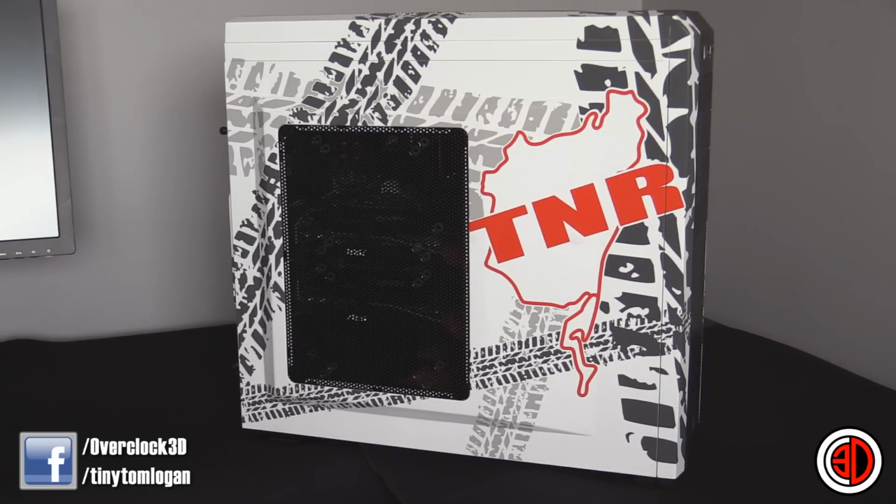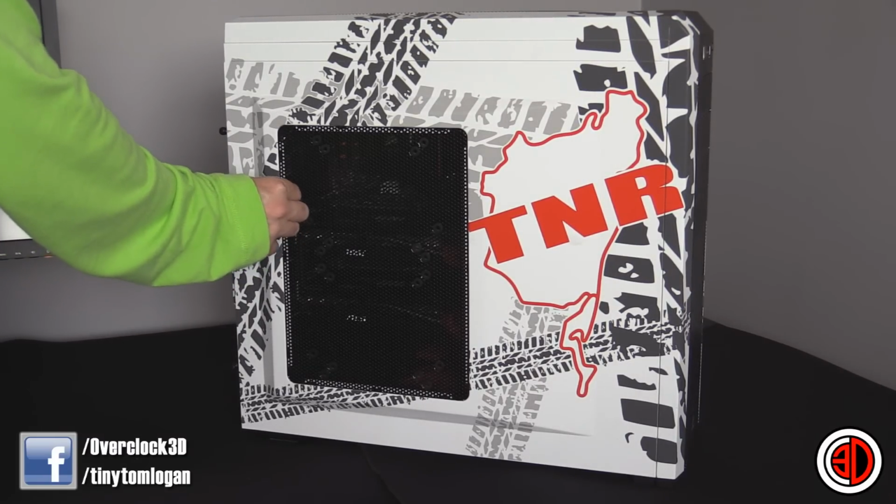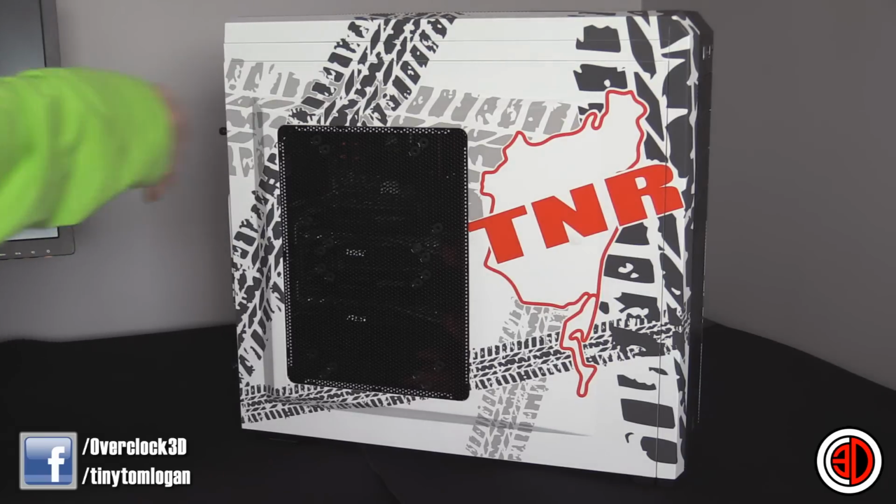So what I may end up doing is putting a 5, maybe an 8mm border around the acrylic to cover it up a little bit.